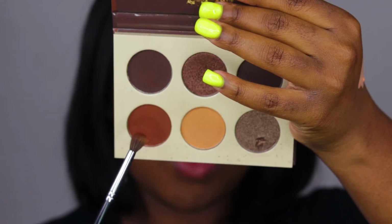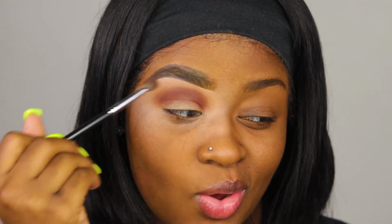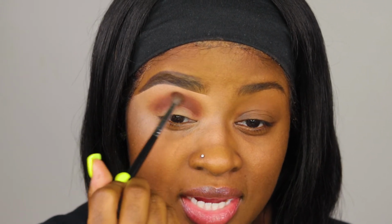The next color that I'm going to use is this reddish brown right here. With this shade, I don't want to take it all the way up into my brow bone. I want to keep it right in here, right above my crease. Placement of your eyeshadow is going to be very important to how your overall eye look comes out. So remember that before you just start throwing shadows on there. I always like to go in a half circle because it's just easy to manipulate this kind of shape into whatever you want it to be.